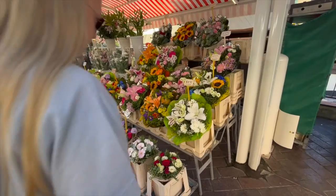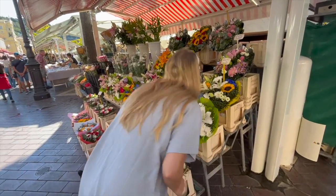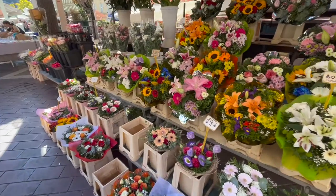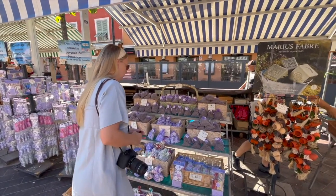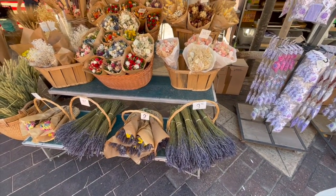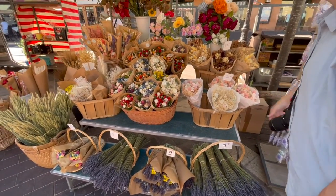Bonjour. We are at our first stop on our cruise. We're in Nice, France. We had to take a tender actually to get off the boat, not the gangway. So we had to get on a little boat to come to this port. And now we're going to explore Nice and we'll show you around. Market on the street. I got some fresh lavender, and now we're gonna keep looking around.